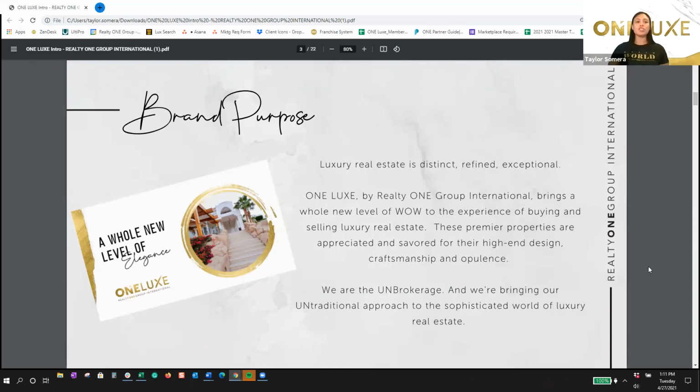You are all real estate agents. You sell things from land to commercial to leases, rentals, standard homes, and then sometimes you come across some luxury homes. The purpose of the ONE Luxe program is to give you a differentiated program for your business to stand out in your area, compete with other luxury agents, and attract a luxury clientele. You can work with someone who wants to sell a truly luxury home and say, I have this special program for you. Your home fits within these guidelines and we're going to market it this way because it's the best way to attract the buyer we're looking for. That's the brand purpose and the goal behind the ONE Luxe program.